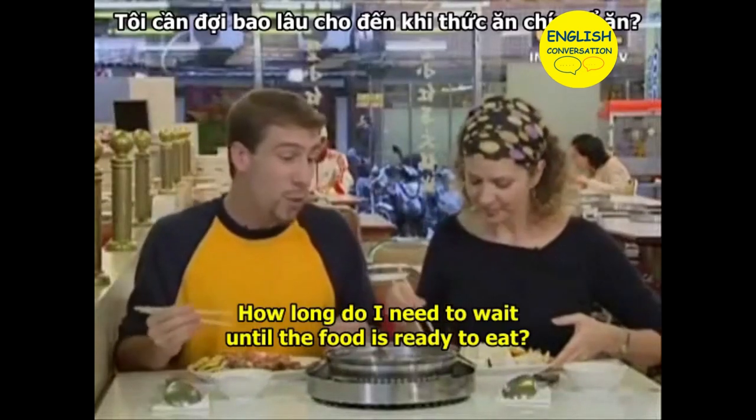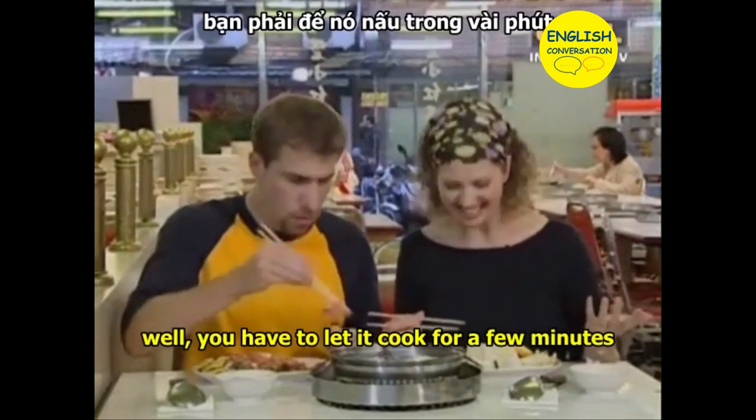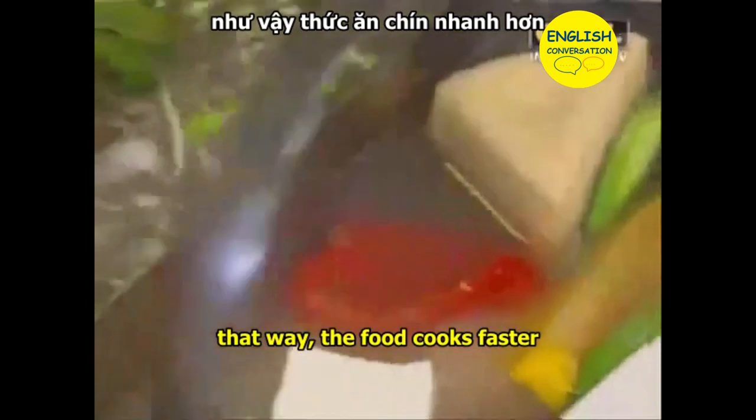How long do I need to wait until the food is ready to eat? Well, you have to let it cook for a few minutes. Remember to stir the soup. That way the food cooks faster.